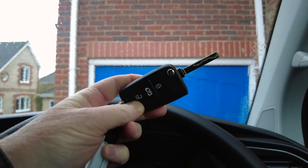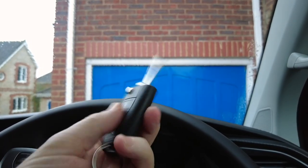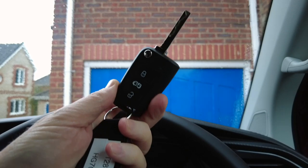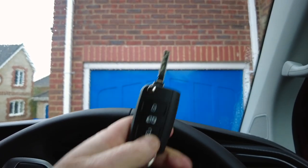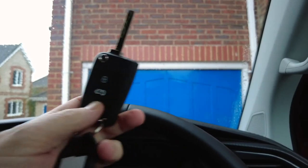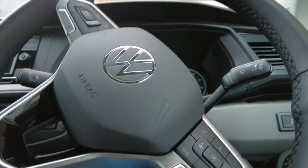Completely different key to the T6. In fact, this is the same sort of key that is used in Audi A1s and Volkswagen Polos and Golfs as well. Not quite sure what the middle button does, but obviously the usual lock and unlock functions. So getting in to the van, this is a fairly basic trim level van.